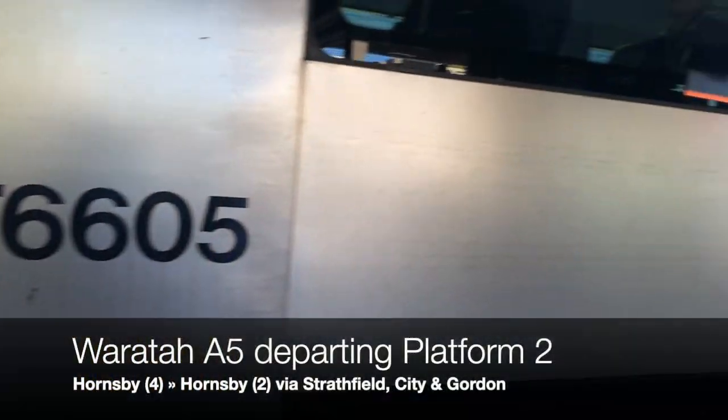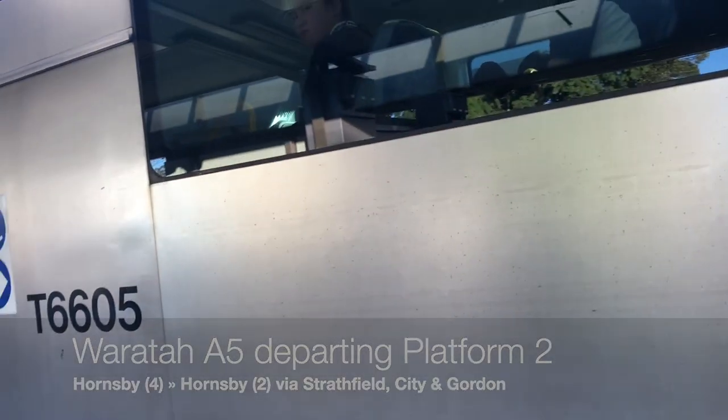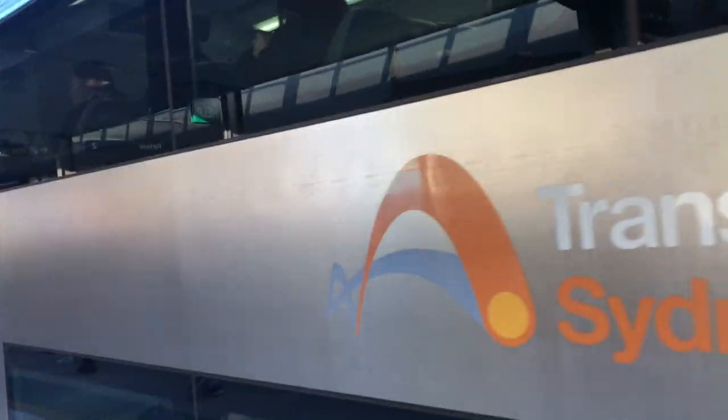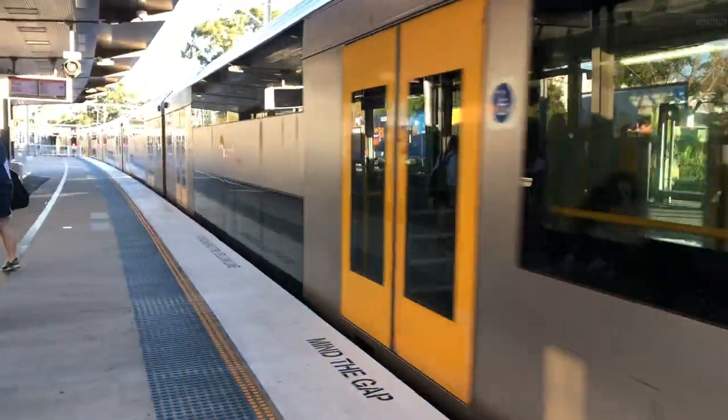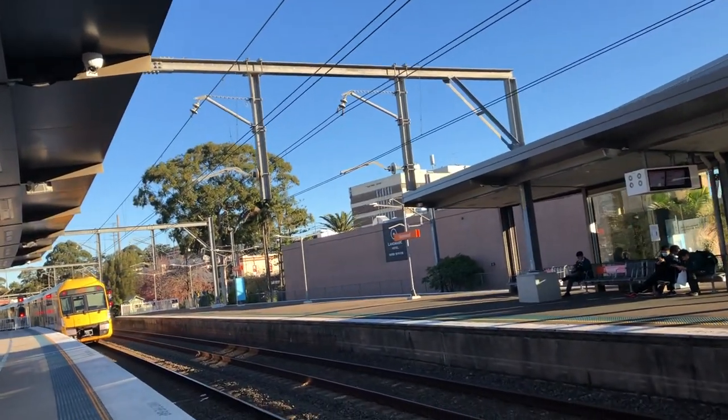Platform 2 at Eastwood will be your 15:34 Sydney Trains T9 Northern Line service from Hornsby to Hornsby via Gordon. Waratah A5. Waratah A5 for Hornsby via Gordon.